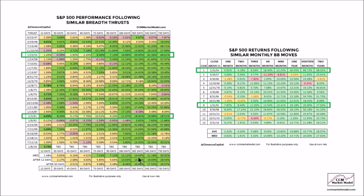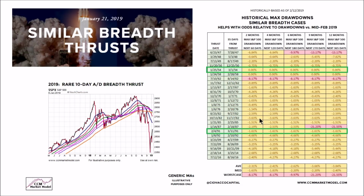This table here tells us that returns following the rare breath thrusts were very, very favorable. And 2 weeks ago, we looked at the maximum drawdown that occurred 35 days after the breath thrust. And in 2019, the breath thrust was completed on January 8th. And the results basically said the average and median drawdown was extremely shallow. And there were a handful of cases that told us to keep an open mind about a much larger magnitude give back.